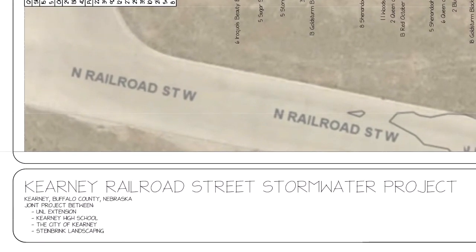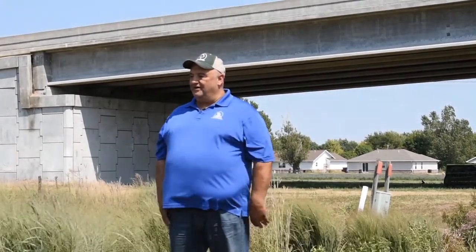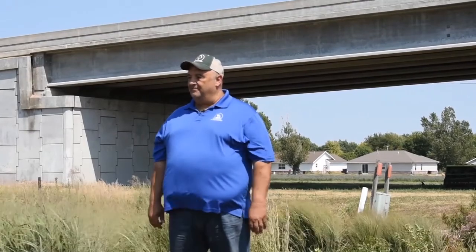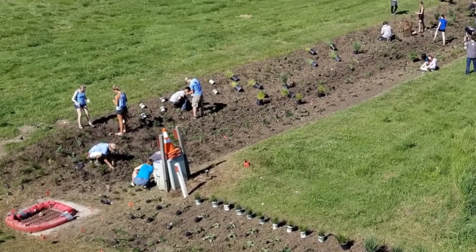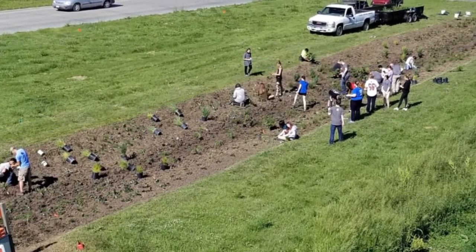It's really worked out well, and then all of a sudden we started to get the ball rolling in the right direction. Last summer, we had a group come together, and it worked out pretty good. We had some kids from Kearney High help us with the planting, so the education side of things really stepped up. We were quite pleased, and that's where we are today.